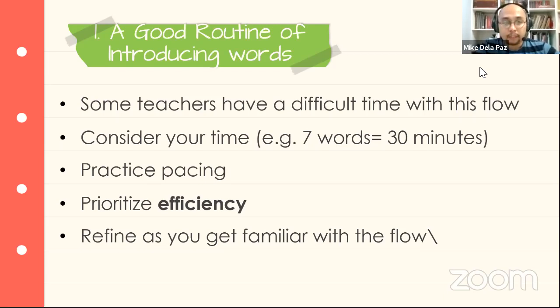Like, imagine, you have to consider time. If you're going to introduce 7 words, sometimes if you follow that routine, it might take you up to 30 minutes. Okay? And that's not really effective. Lalo na kung nasa classroom tayo na by subjects. Lipat ka pa ng next subject mo, diba? Or next class. So you have to practice pacing.